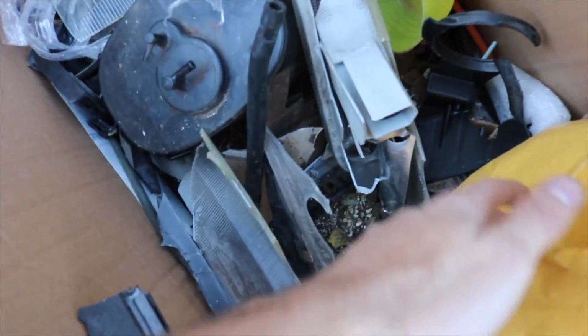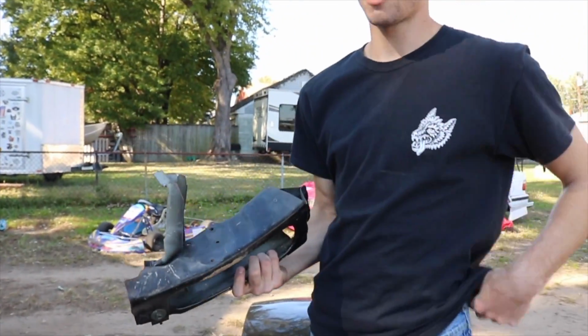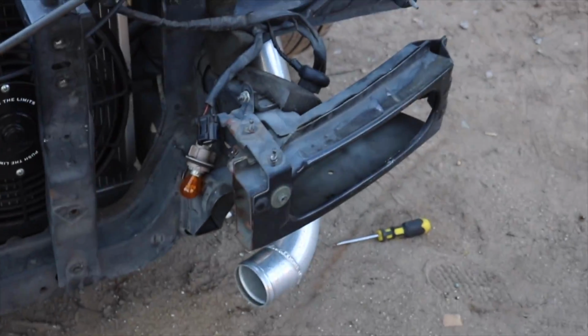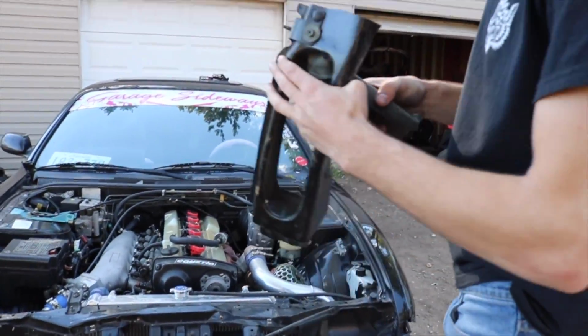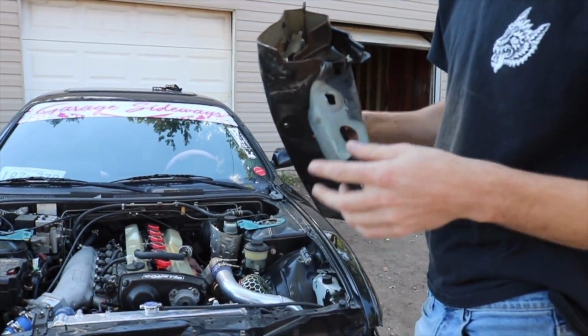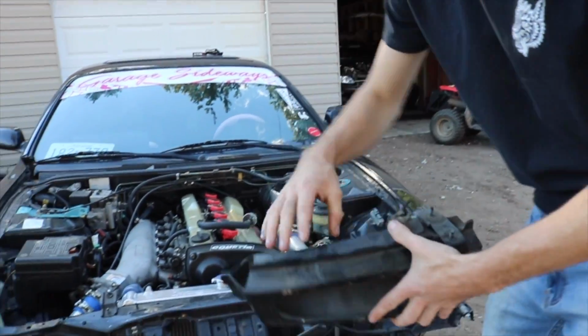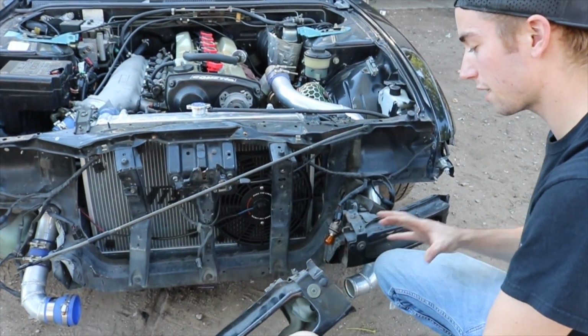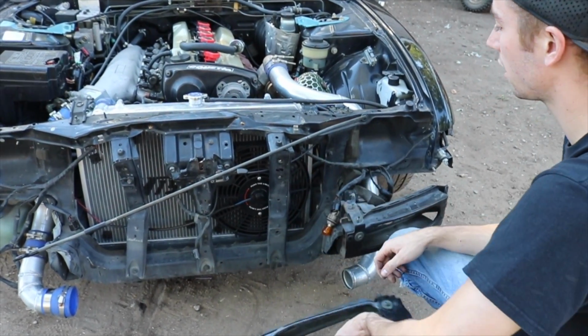But I want to show you guys the crash bar. Okay, so this is the crash bar. As you can see, it did its job, which is awesome. This piece used to be straight out, and as you can see, I guess how they engineer it, it just bent back, and it really saved the car big time. I wish we would have had the centerpiece. It would have been a lot better, but obviously the intercooler.